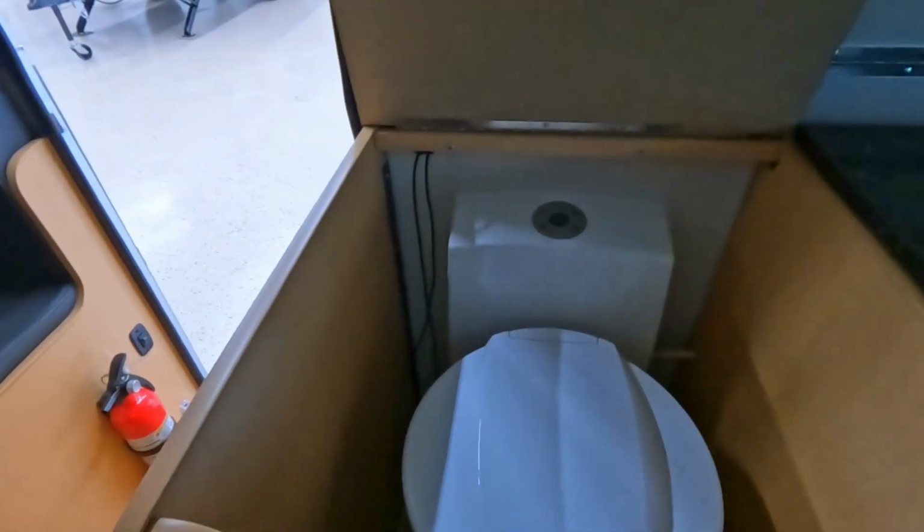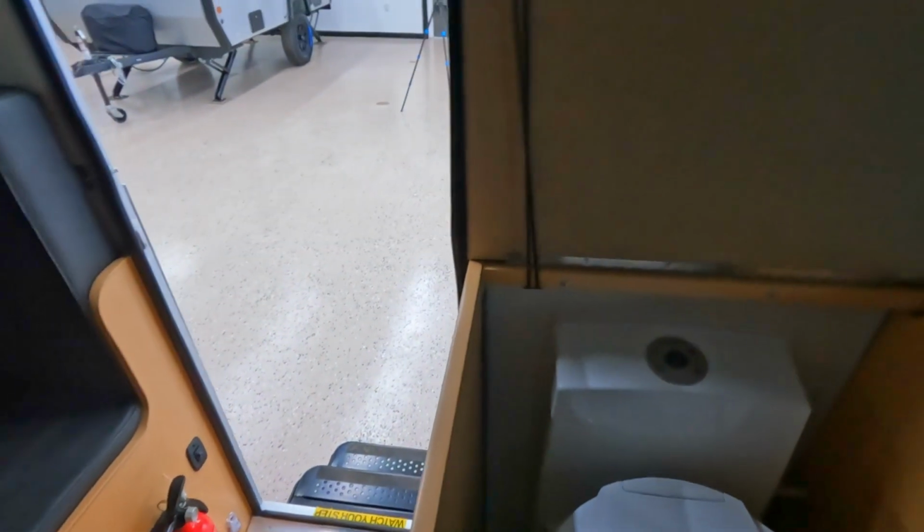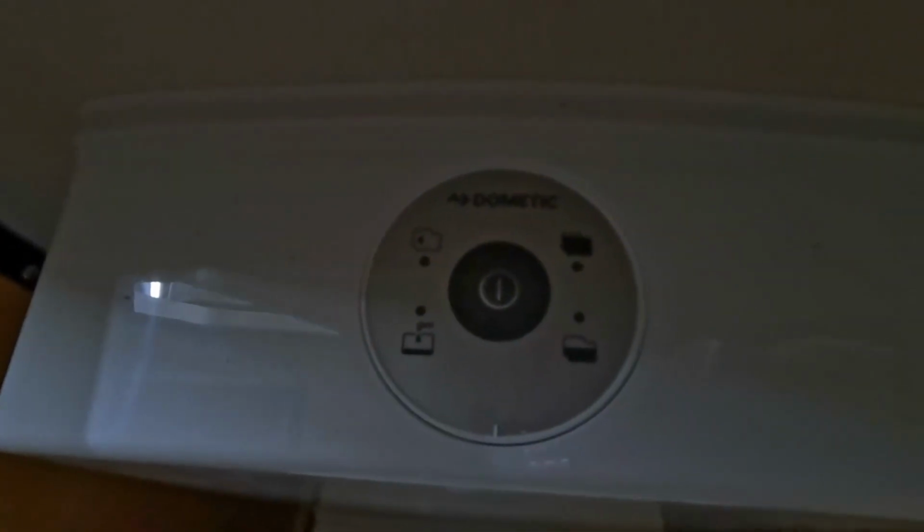Coming right here, you have storage and you have slide out bins, which is really cool. And then next to it, you have your toilet. This guy folds up, and then you use this thing to hold the back in place. Just a bungee cord, and then you can sit down, enjoy yourself, and then you have all your buttons right there.